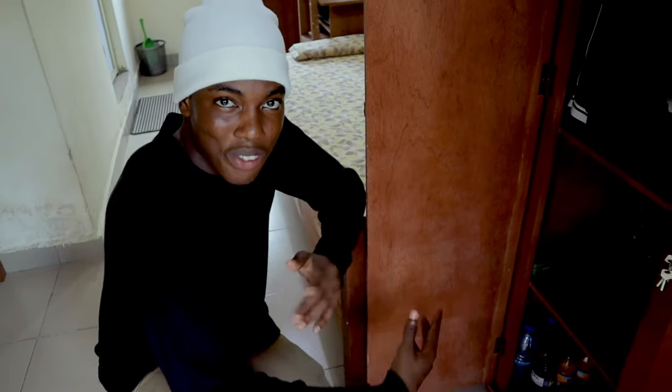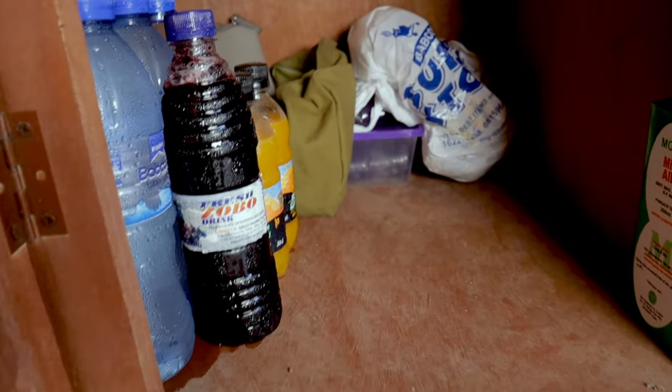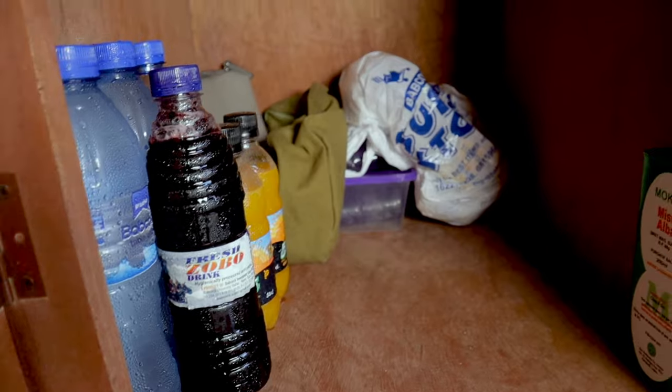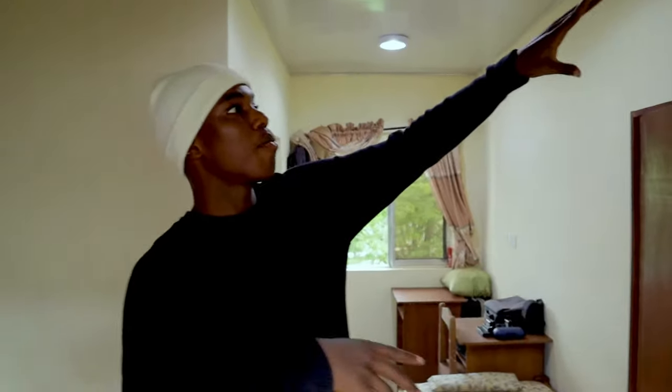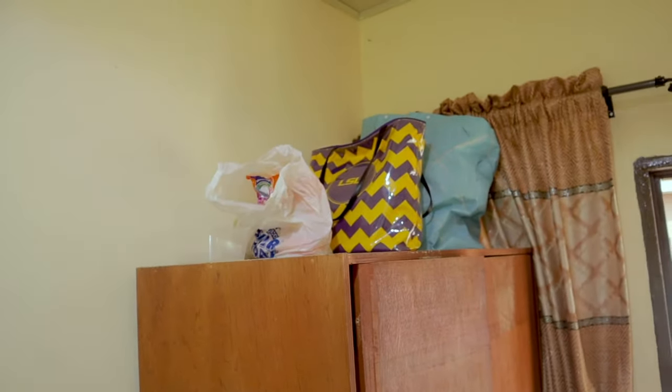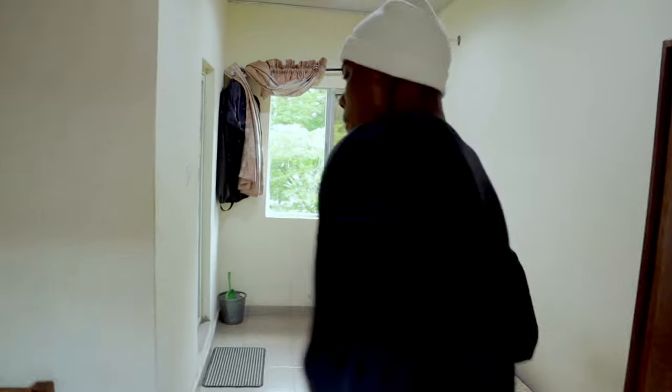If you move on to the next compartment here in my locker, you're also going to find where I keep my provisions, from drinks to basically provisions. You know what provisions are, right? Yeah, so that's that about the locker. And right on top of the locker, we have a bit of storage space. So we keep a couple of bags here, and anything we feel like we need to keep, we just keep it there. And yeah, come with me.